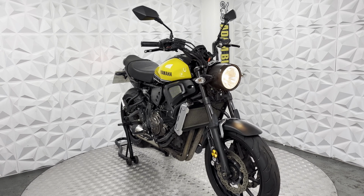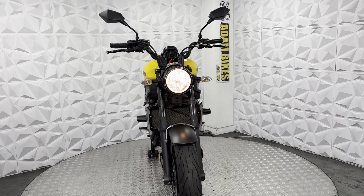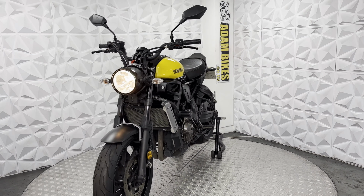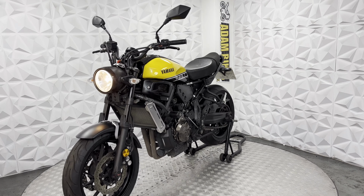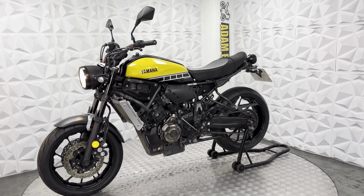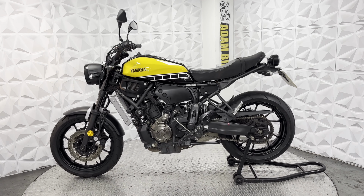Engine on this does run smooth. Gearbox is smooth, clutch has a really good biting point. Currently this bike has covered just over 10,600 miles, so very low miles. If you look after it, it will last quite a while. Generally, all around this bike is very clean, everything's all there in good shape.